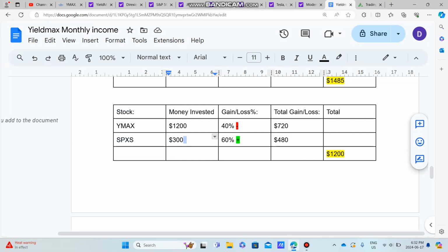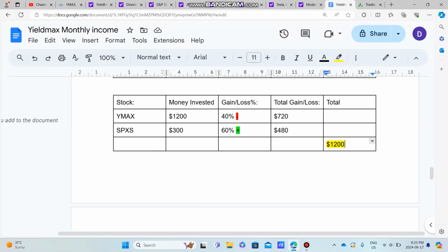Now, I didn't boost it. Really, if it was like this, it should be 120%. But for this example, I really wanted to undercut it. Let's say YMAX went down 40%, leaving us with $720. SPXS went up 60%, where it really should have gone double, 120%, but it provided us with a small gain of $180. We wouldn't be down as catastrophically, only down $300.